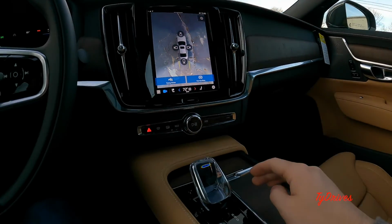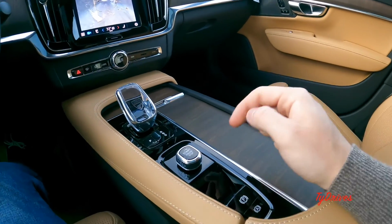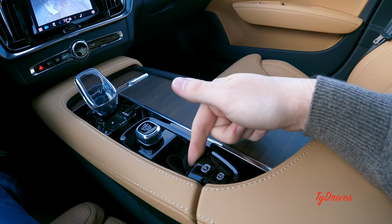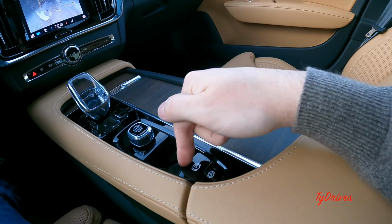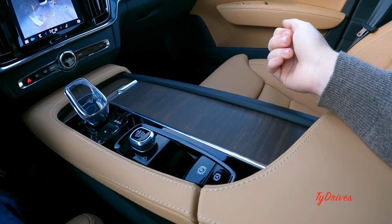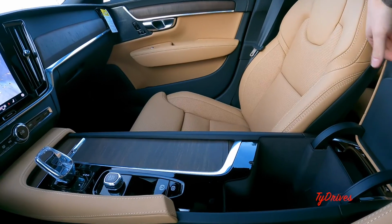So that's pretty cool. Then we also have the P for park, of course. We have the engine start stop right there, the electronic parking brake, so you pick up to activate, press down to deactivate. And then we also have an auto hold feature, which is pretty nice. Nice lid to the center console.